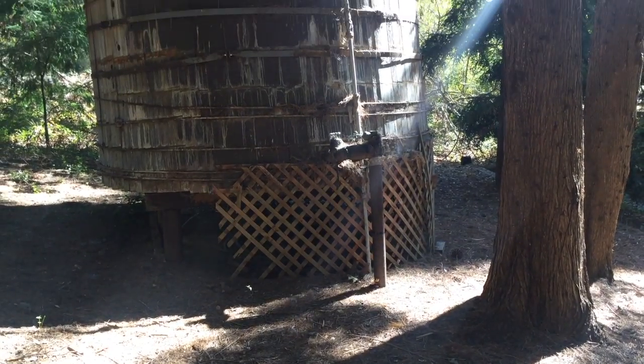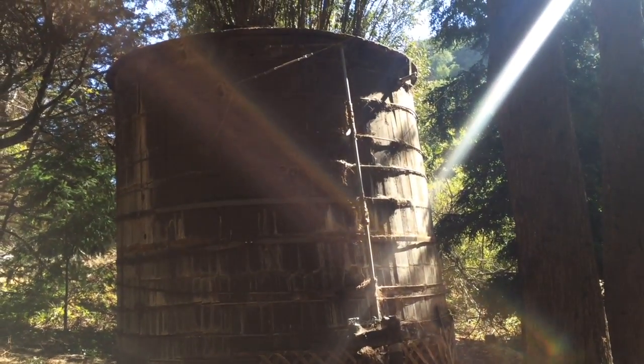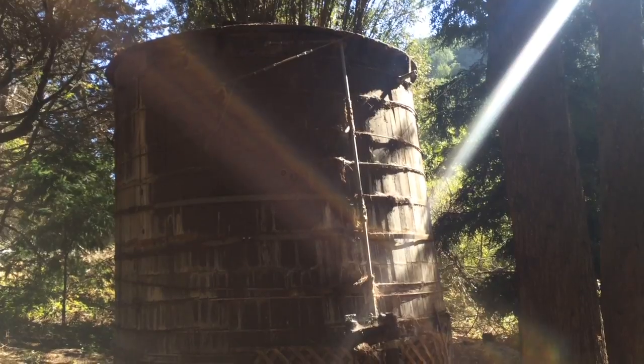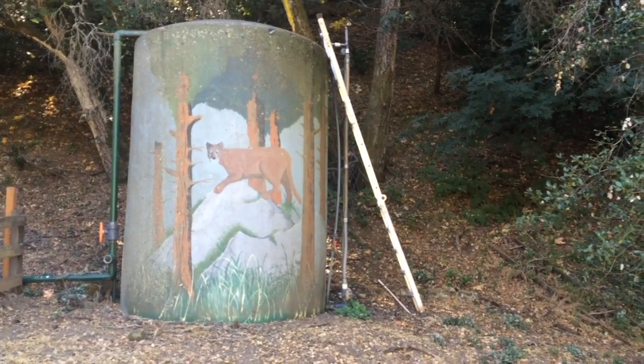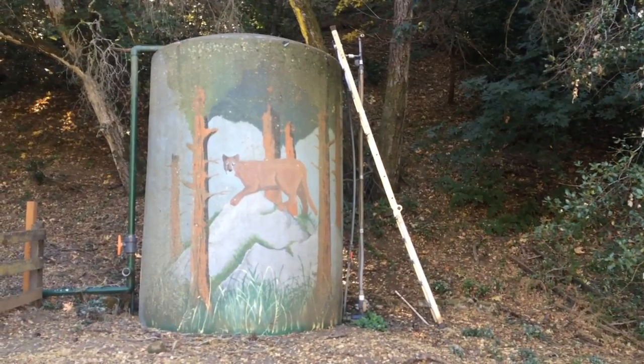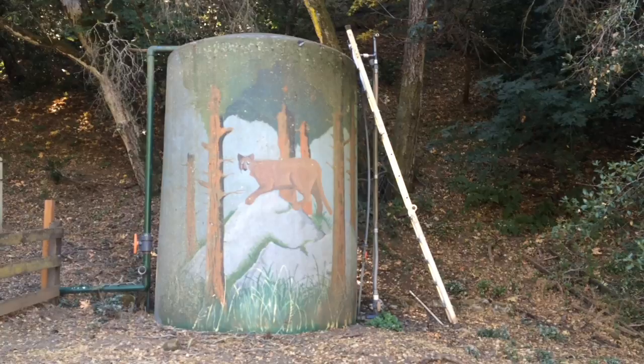This is the old water tank. As you can see, it's seen some better days, and it really doesn't hold a whole lot of water anymore. Still nice to have around. Here's the new water tank. It holds 5,000 gallons. We have to check it pretty regularly to make sure that the wells are still pumping water up in there. Let's go take a look.